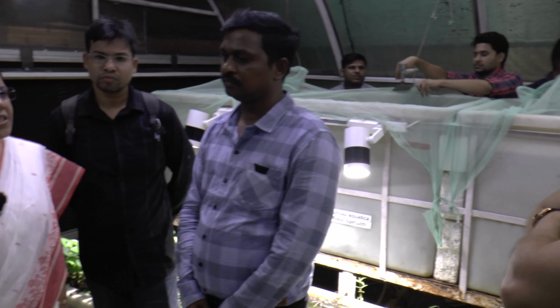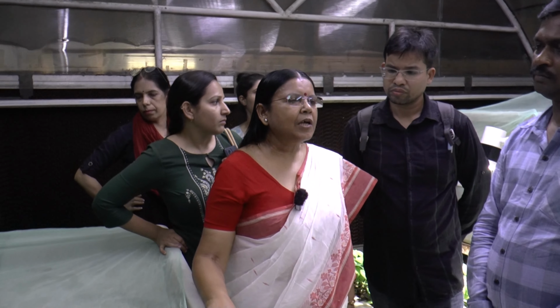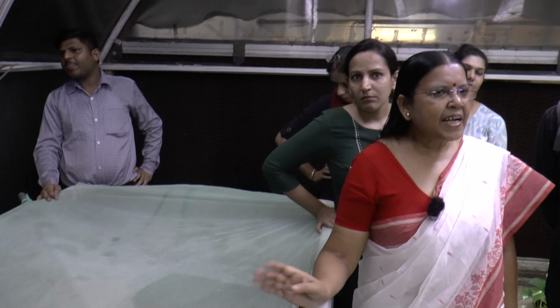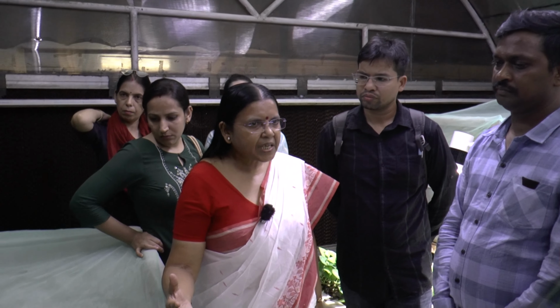The advantage of this kind of house is that we can maintain the temperature at the optimum level for the growth of our fishes. In our country we have huge fluctuation in the temperature. Temperature and rainfall are the two parameters which actually govern the production of any crop, and fish is also not an exception.